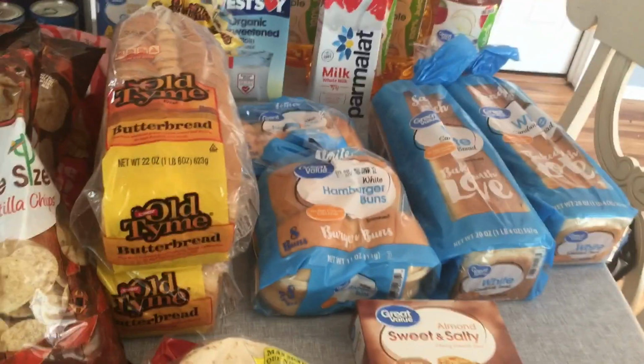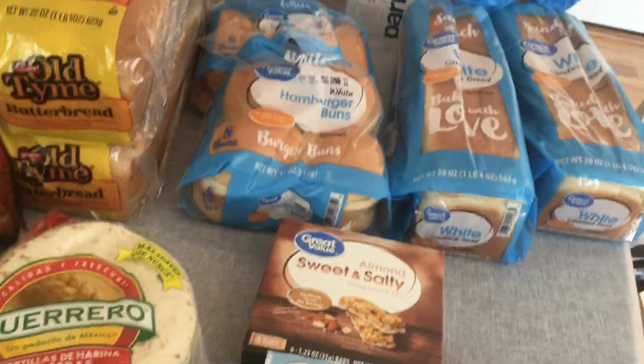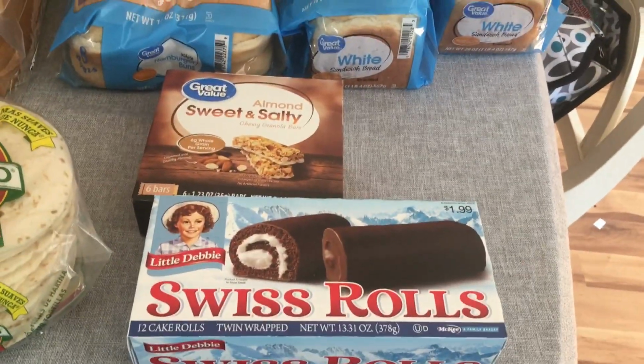Like I said, I did get the bread. We're going to stick those in the freezer, and this should last us through the month. We go through about a loaf and a half a week, so we should be good. And then we have another 1 or 2 in the freezer, so we're good on that. And then just some snacks for the kids' lunches.